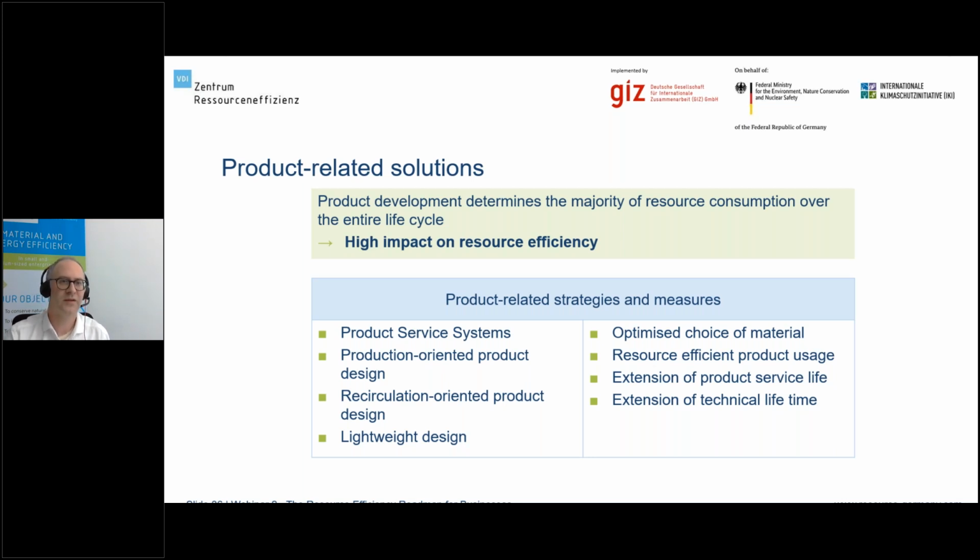So these are just showing how different these measures and strategies can be. I will not show every one of these examples. In the next sessions, we will select some of these examples and show how companies in real life have realized such strategies or measures. But this will give you a first overview of different strategies and measures.